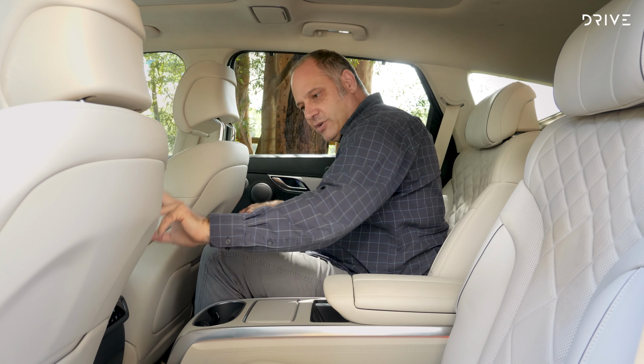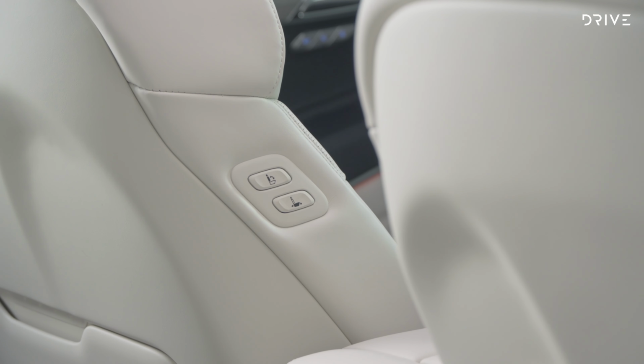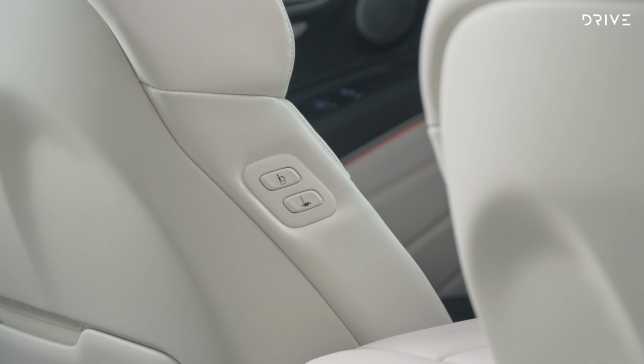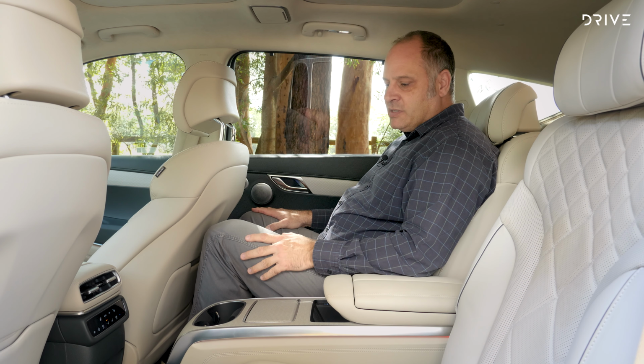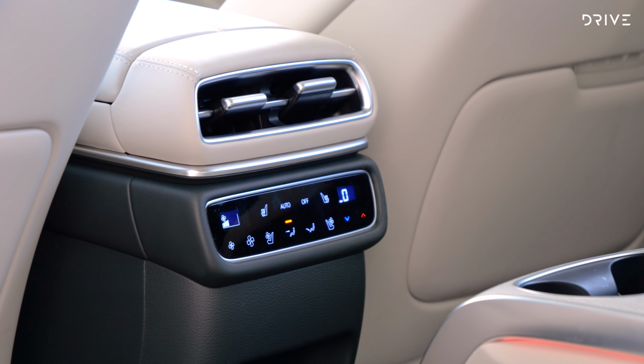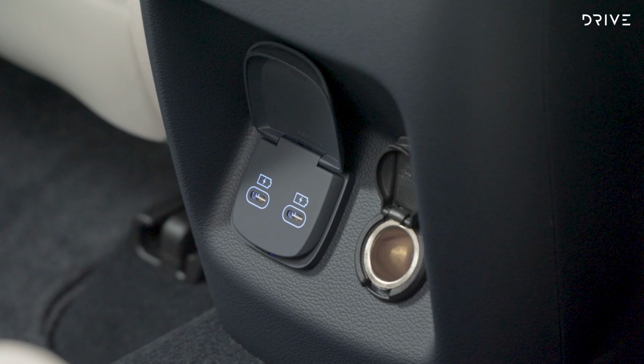The other thing you can do, which I think is really clever, is you can move this seat forward if you need to. So for passengers in the second row, you can quite easily move that seat forward. You've got air conditioning controls. You've got ventilated seats back here and heated, of course, like the front. You've got power outputs, vents, all sorts of stuff back here.